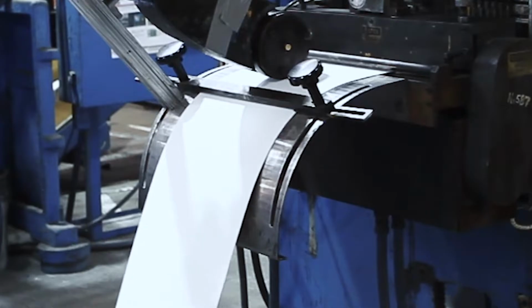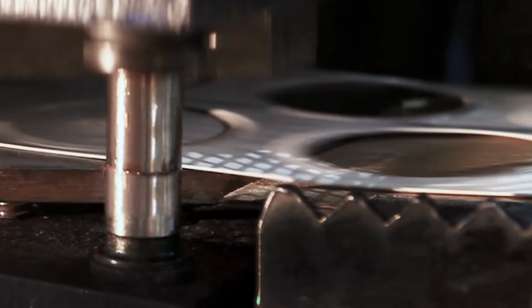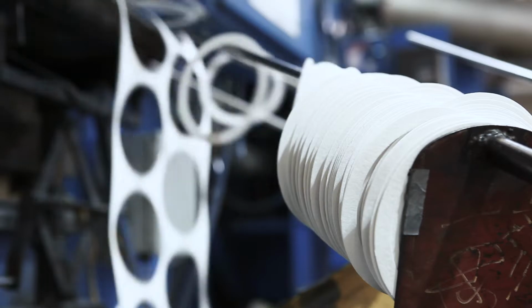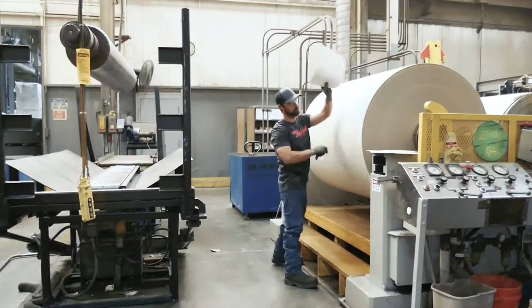We put them in presses so we can produce 220 wafers a minute. The paper's on an automatic feed that feeds into that die. It leaves there and goes to our saturation process, where we impregnate the wafer with the proper resin to give it the rest of its friction capabilities, and then it goes to more downstream operations.